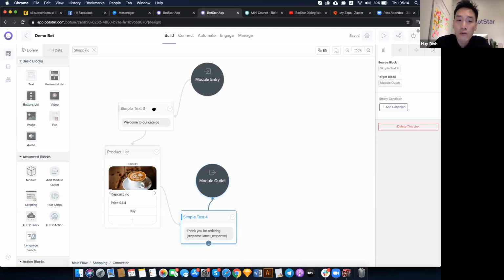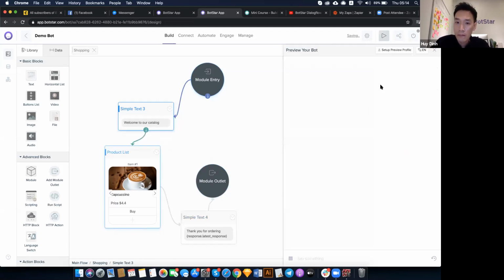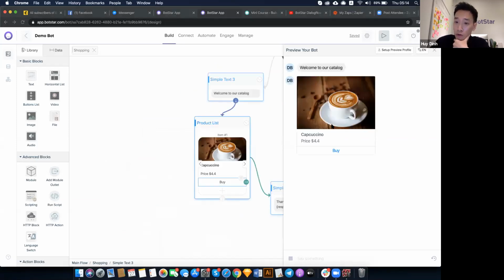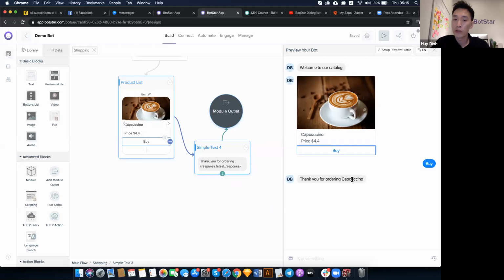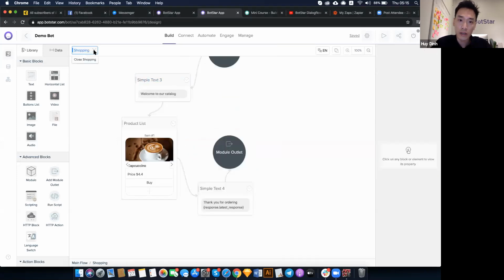So let's test this mini flow out. You can always test a single block at any point in the flow. So in this case, it should be displaying welcome to our catalog. It should display the product list nicely. And if you hit buy, it should show you a confirmation saying thank you for ordering cappuccino. And you can see that all of these are dynamic data without me putting them in manually. So if you want to exit a module from your editor, you can just click there.